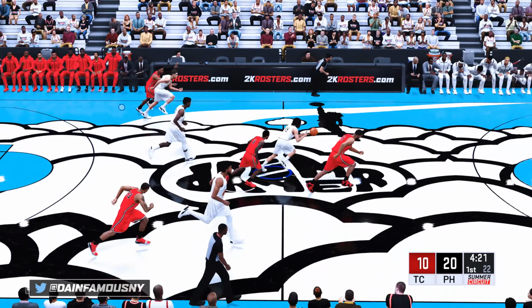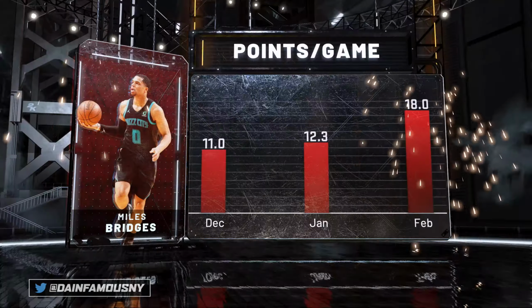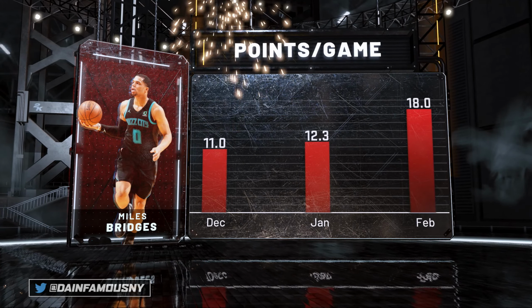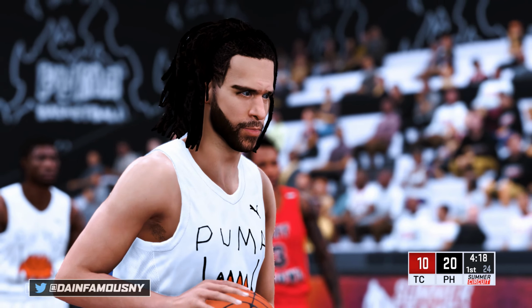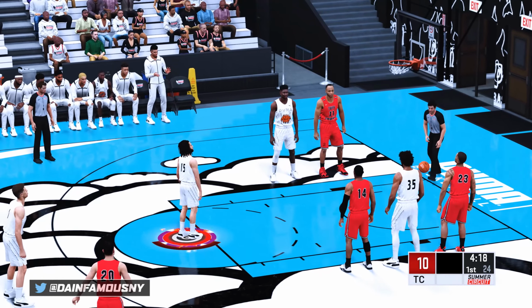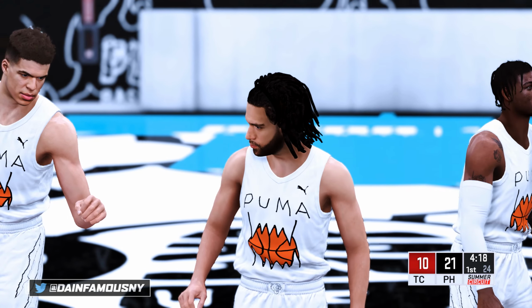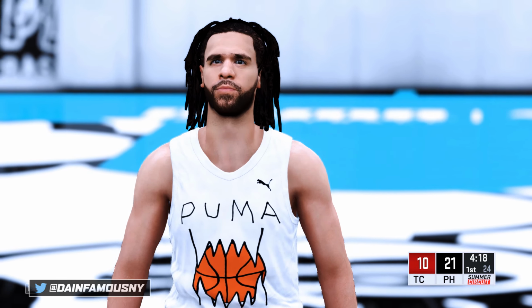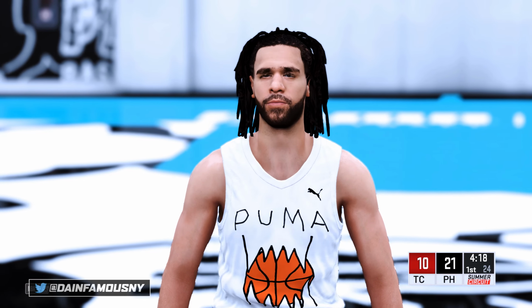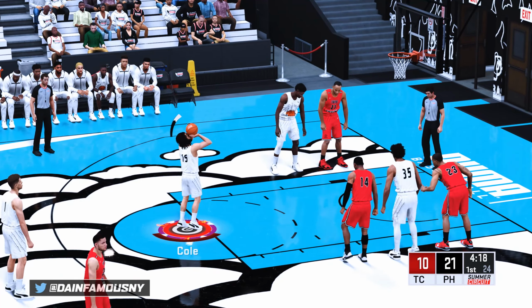A steal, and they're running. Here's Cole. And a look here at the scoring trend over the last several months for Bridges. It's really been a nice trend for him over these last several months. He's been steadily improving in terms of his scoring output. That extra production making him more valuable the further we get along in this season. And both free throws good for Cole.